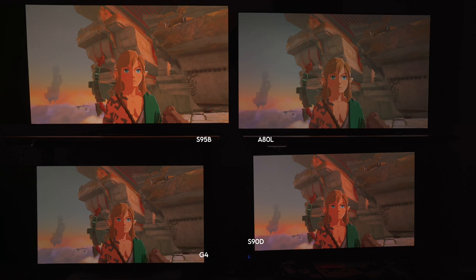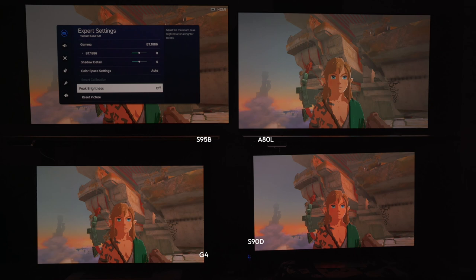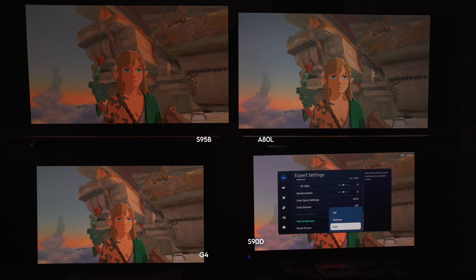Anyway, peak brightness off. So you want to see what they look like with peak brightness off. Remember, the LG has peak brightness off by default. So there's that.